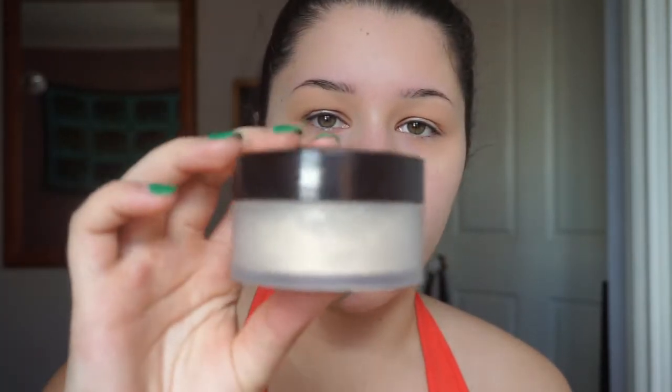Because I use all of my powders, I'm just going to be using my Laura Mercier. It's just got such a long name and we don't need it, okay? But it's the translucent loose setting powder. Okay, so I'm just going to set my eyelids with this.